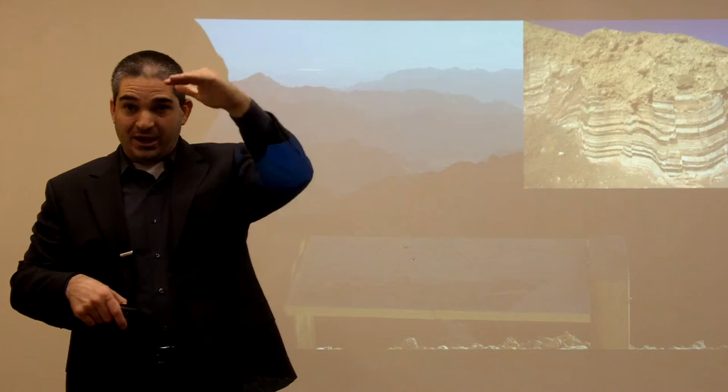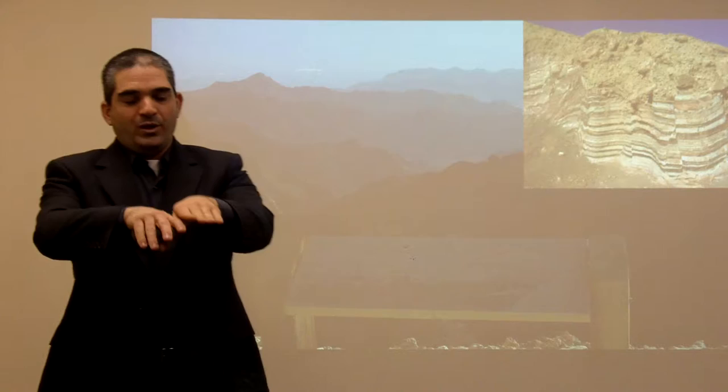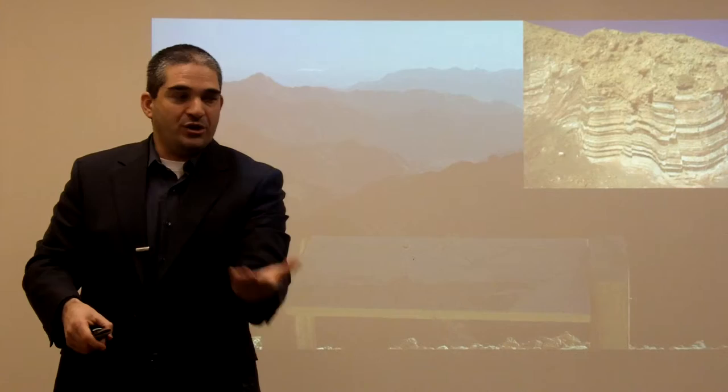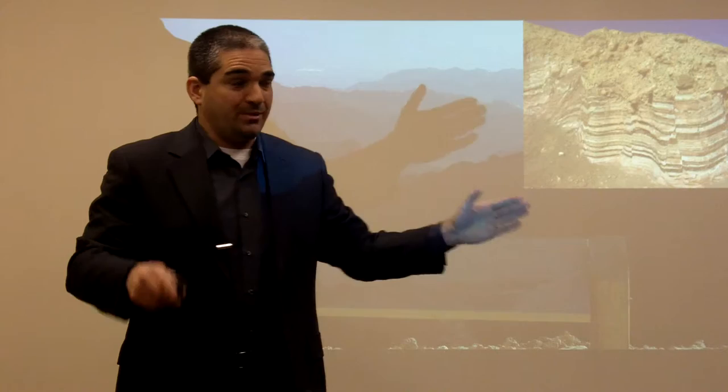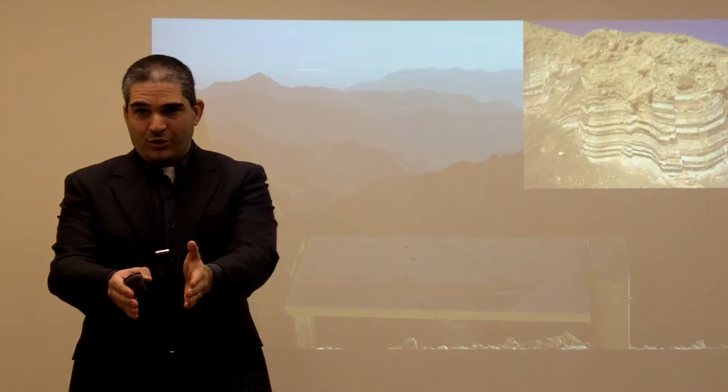What happened was that when the plates moved, they actually squeezed the crust of the earth to come up. And when it came up, it brushed away the sediments. So you have rocks which are 4 billion years old next to rocks which are less than 1 billion years old. So we're talking about 3 billion years difference in a few feet of distance. Okay? And you'll be able to see all of this in the Elat Mountains.